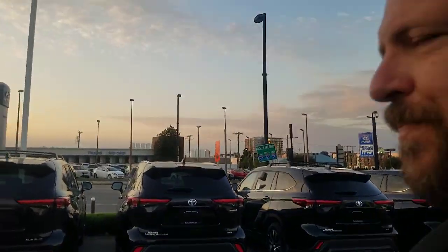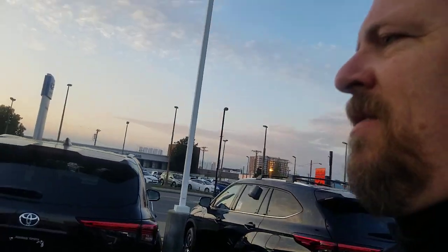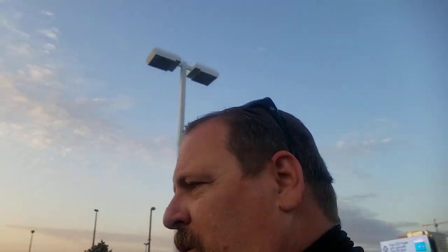So we're going to talk about your Highlanders, your CHRs, everything. If you want to follow the chronological order on your Toyota SUVs, you start with your CHR, then you go to your RAV4, then your Venza, from your Venza to your Highlander and your Forerunner, roughly the same size. From your Forerunner, you go to your Land Cruiser, and then to your Sequoia. Those are the chronological order of the smallest SUV to the largest SUV as of the 2021 model year.